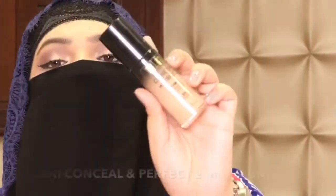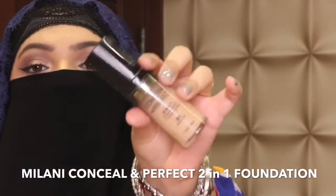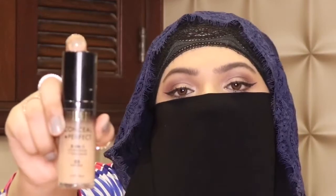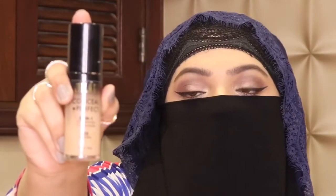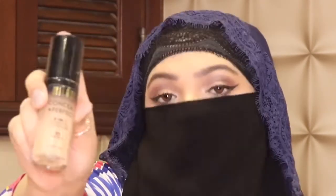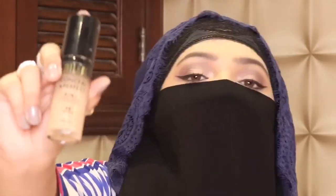Next up, I have a foundation that is beautiful on oily and combination both. Here is the MILANI Conceal and Perfect foundation. This is a 2-in-1 foundation which says foundation and concealer. It has really good coverage, but you can build it to full coverage, so it builds really well. That is the best part about this foundation. It builds really well, and still if you build it too much, it won't look cakey. It still looks natural. It blends beautifully onto your skin.